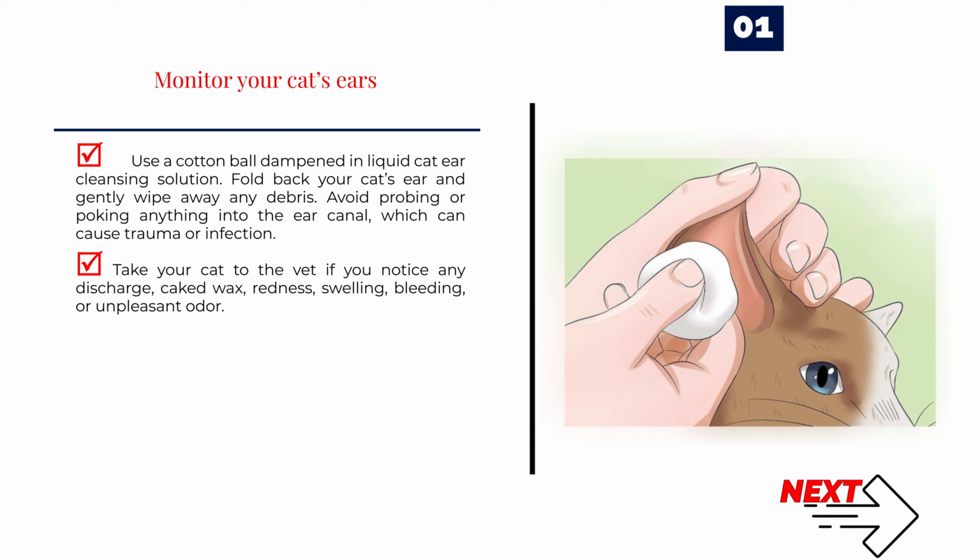Use a cotton ball dampened in liquid cat ear cleansing solution. Fold back your cat's ear and gently wipe away any debris. Avoid probing or poking anything into the ear canal, which can cause trauma or infection. Take your cat to the vet if you notice any discharge, caked wax, redness, swelling, bleeding, or unpleasant odor.